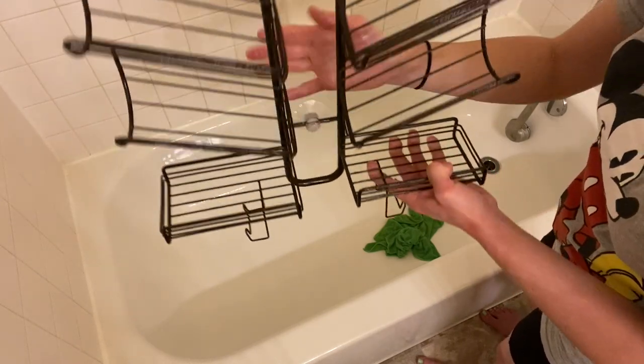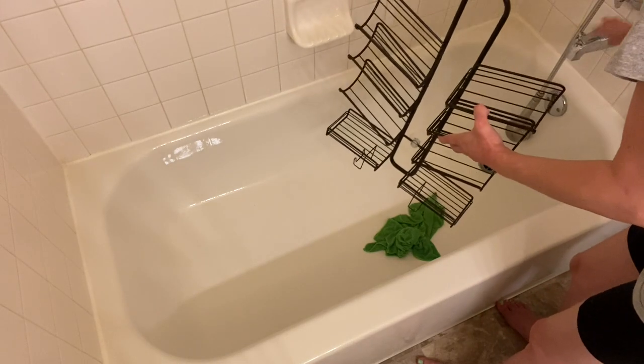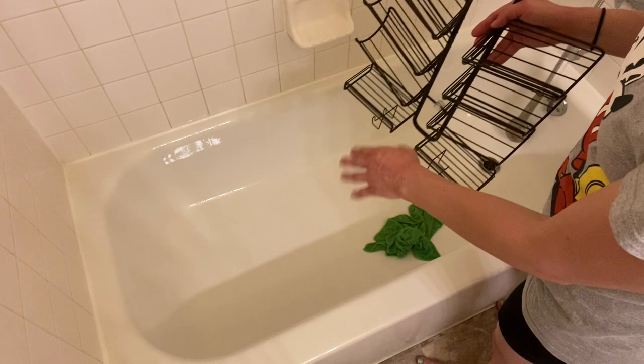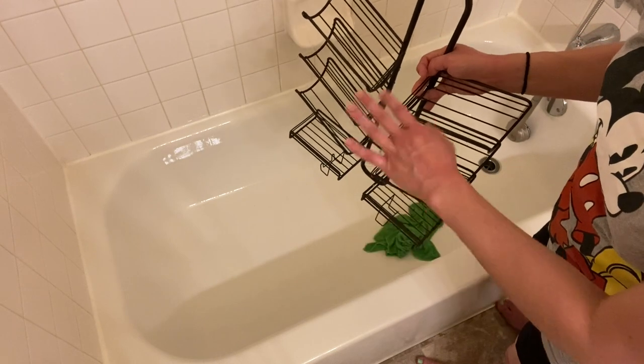Soap scum. So I'll go ahead and put this back up, and I'm going to bring over all the soaps that go in the tub and give them a wash and wipe down real quick just with a rag. That way I can put them back up, and if there was soap scum on it, then it'll be off and I can put them all back and there's nothing gross in the shower.